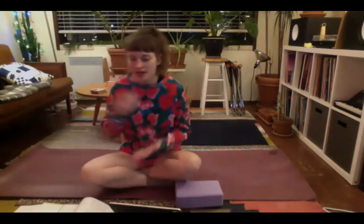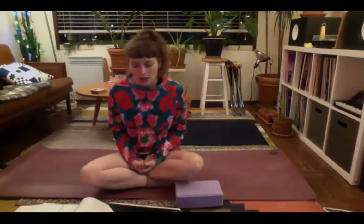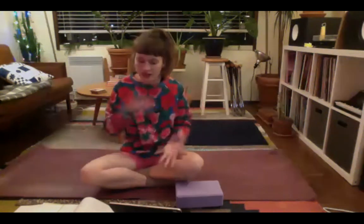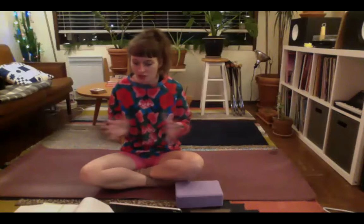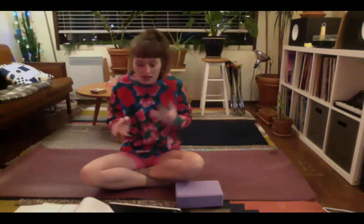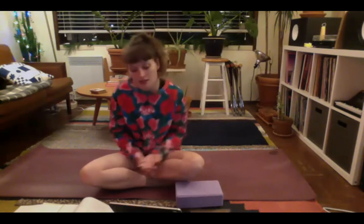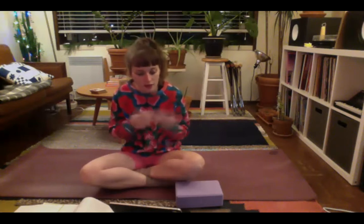I'm going to sit back up just to talk about yin briefly. Yin, as we know, is the opposite of yang. And these two oppositional forces are very complementary to each other, and neither could exist without the other. They're dependent on contrast to exist. And yin tends to be more associated with dark qualities.